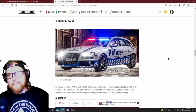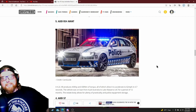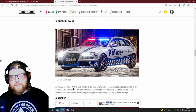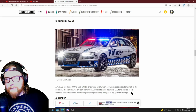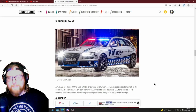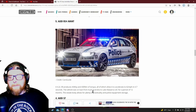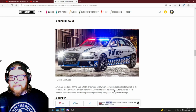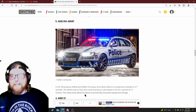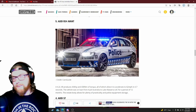And then we move on to this. Look at this. This is sharp looking. This is an Audi RS4 Avant. And this 4.2-liter V8 produces 444 horsepower and 430 Newton meters of torque, all of which allow it to accelerate to 62 miles per hour in 4.7 seconds. That's very impressive. The vehicle was a loan from Audi Australia for a period of 12 months. The state body allows for plenty of practicality and police equipment storage. That is true, very practical.